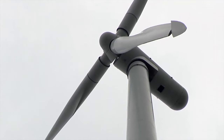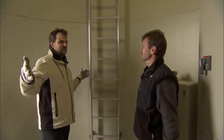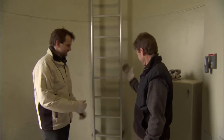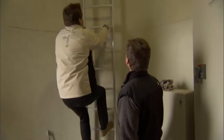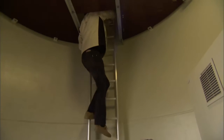Let's climb to the top. How high are we going? It's 50 meters. How narrow do we get at the top? Oh, like 1.5 meters. Okay. All right. One important thing is use your legs.